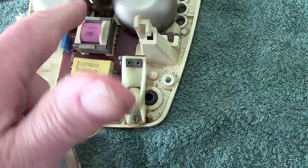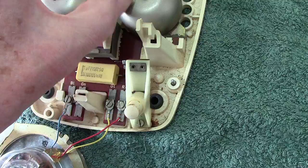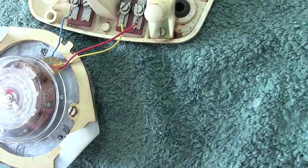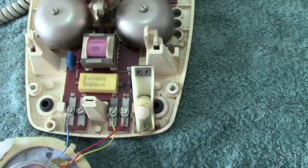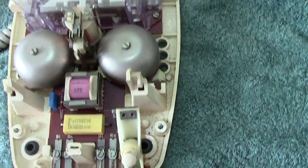Anyhow, that's the phone. It's got a nice ring. I'll make it ring. Nice clean ring. As I've said before, quite a well-made phone. A bit plasticky, well, that's what's to be expected. I think that's more or less it.